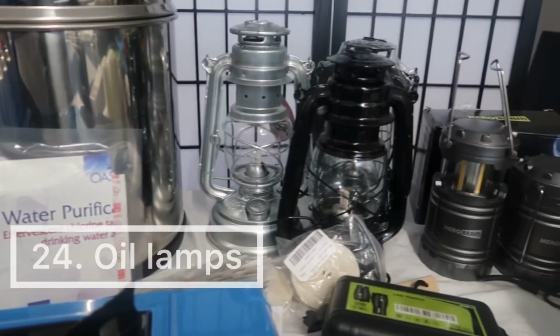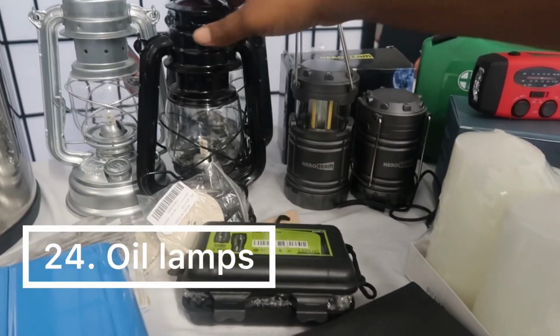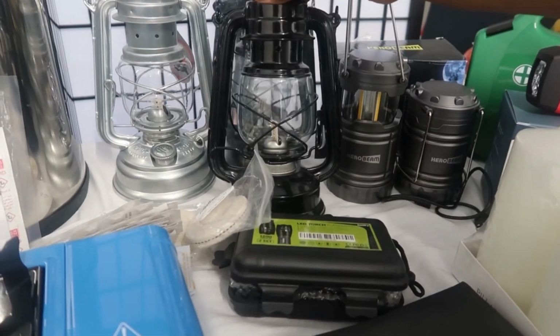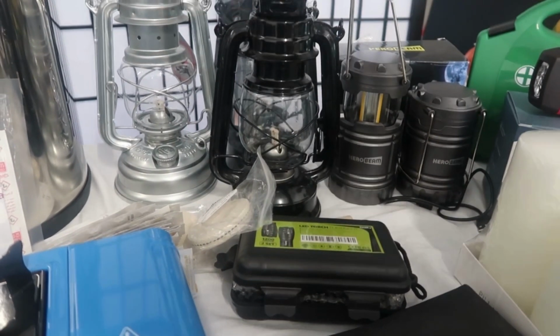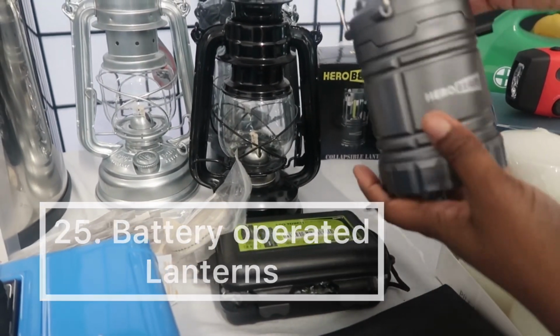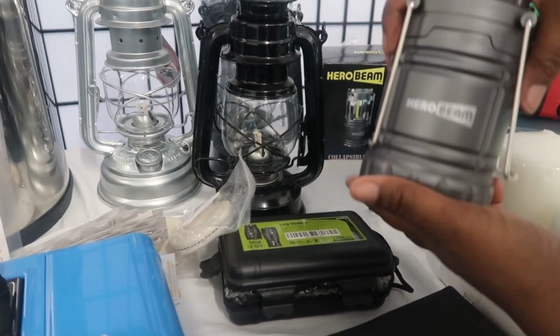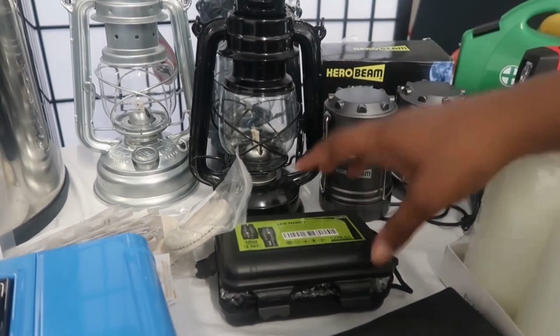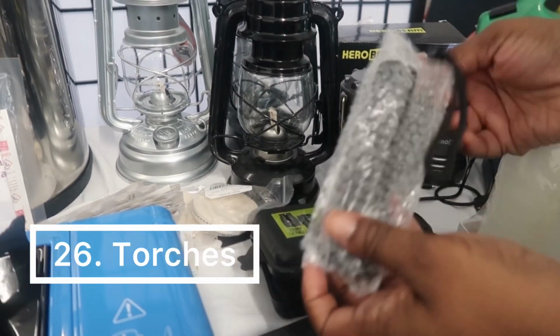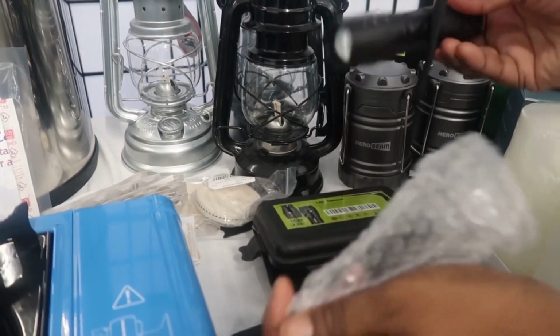Number 24, oil lamps. It's good to have a few sources of lighting, and make sure you stock up on the wicks to go with them, and also the lamp oil. Number 25, battery operated lanterns, and these ones that I have are really good. We have one each for the family. Number 26, torches, and again, one of these for each person.